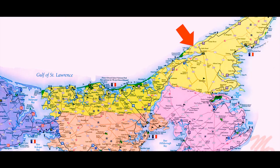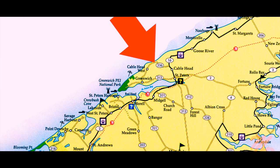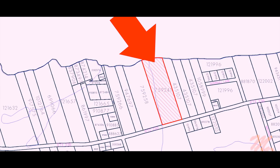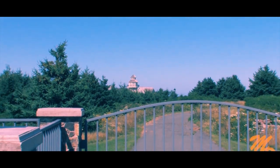Today we're in Cablehead East and we're looking at what is the most expensive property for sale in Atlantic Canada. Since this property has been listed, people have just been dying to get past these gates and see inside. And today we're going to do just that. So let's go take a look.